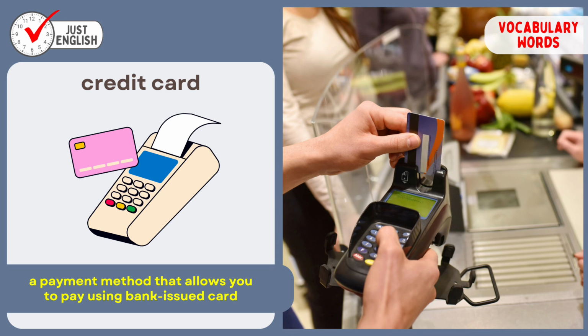Credit card. A payment method that allows you to pay using a bank-issued card. Many people now use contactless payment methods where you can pay by tapping your card or phone.